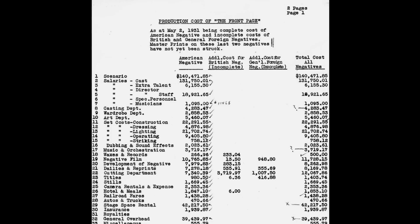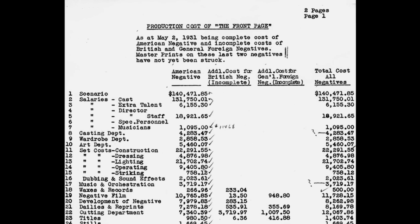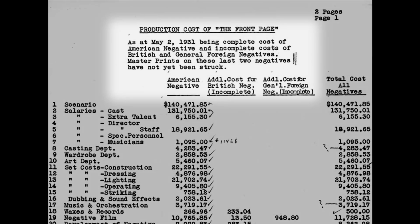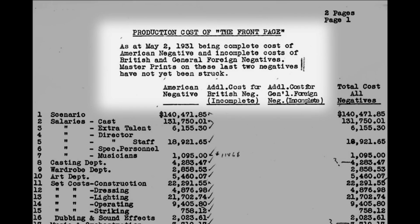The documents in the Lewis Milestone collection show that there were three negatives made on the front page, one for domestic use, one for UK distribution, and a general foreign version.